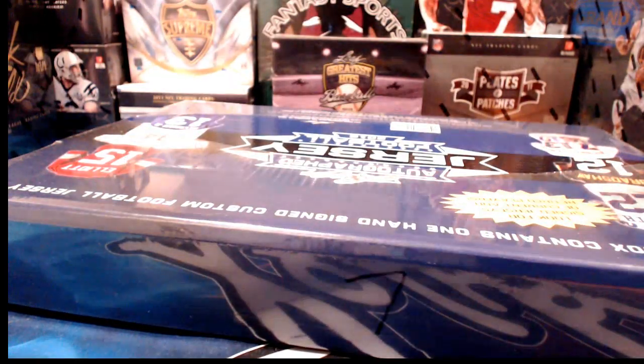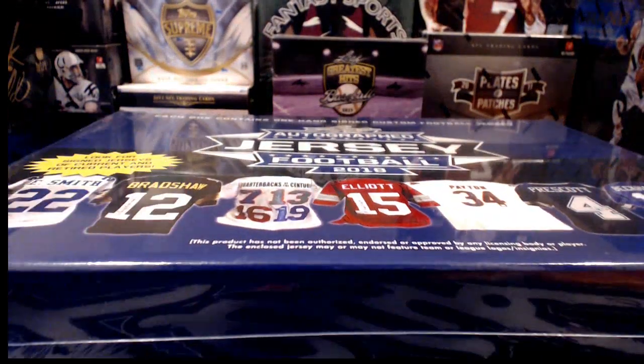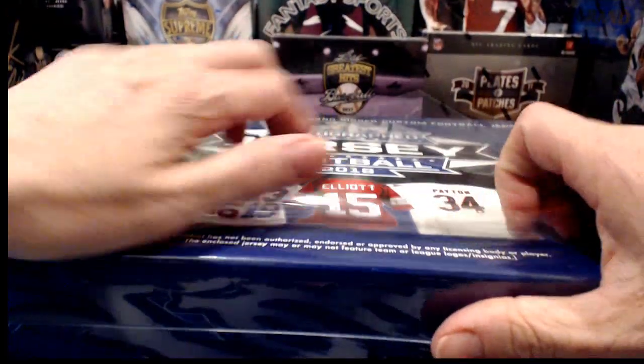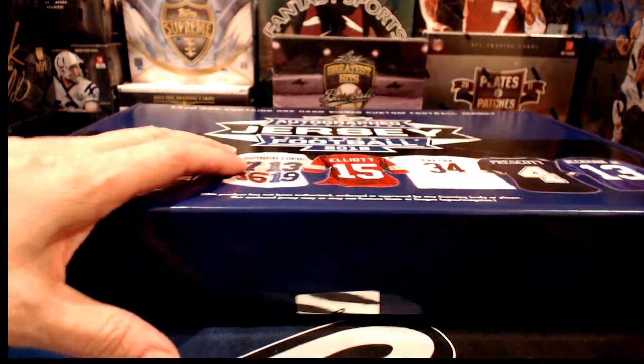Okay, so it is jersey time. Jerseys. You know what? I said this the last time. I'm going to say it again. We are due for a Cowboys jersey. I mean, there's a lot of Cowboys hits in here, and we haven't pulled one yet. So I think we're definitely due for a Cowboys jersey. I hope one shows up tonight.